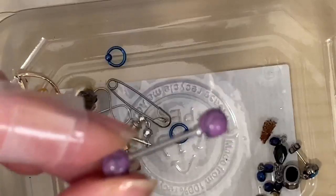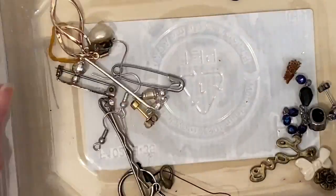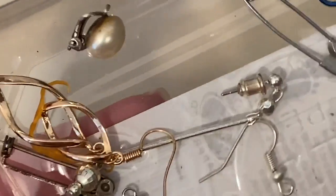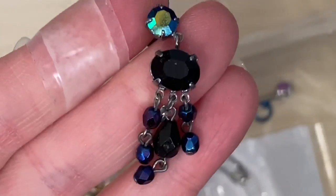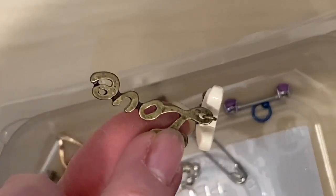I think that's body jewellery. There's a couple more pieces of body jewellery there as well. Lord knows what that is. A bit of foliage. That looks like silver. Yes, there's a 925 on there. Another little bit of silver treasure. Single earring. Another one of those. That'll be a phone charm.